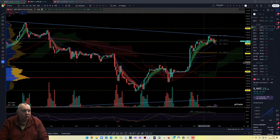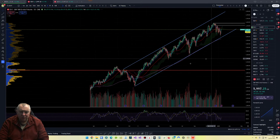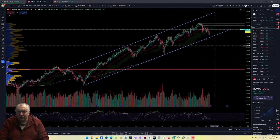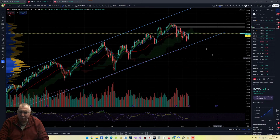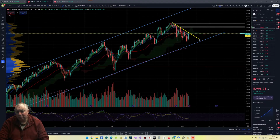Okay, so on my screen we're looking at the ES and we're on the 1 hour time frame. Let's go to the daily so we can see where we are. You can see we've been in this big daily uptrend for some time now. We're kind of holding this channel, but one thing to note is that we are holding this area here, and potentially we could clone that line.